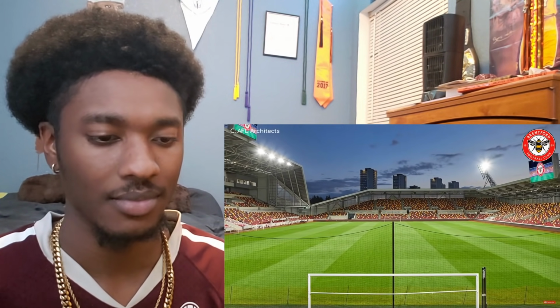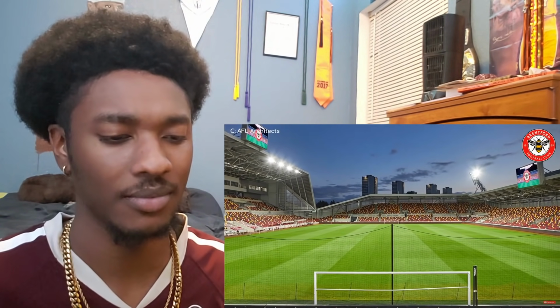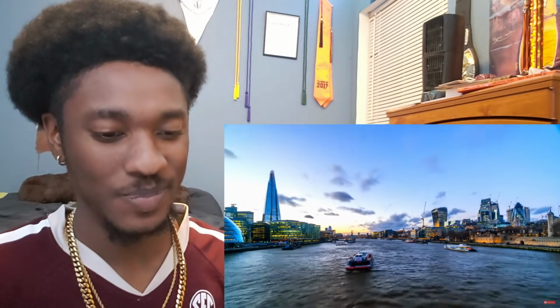Well, anyway, it's a great stadium. One of my favorite small stadiums. It looked good for a small stadium. Oh, you are an absolute... childish as hell. ...for the 2021-22 Premier League stadiums.